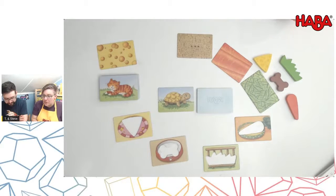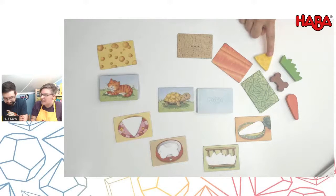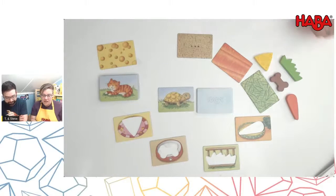So what kind of food do we think Tater the turtle would eat? I don't think Tater the turtle would like to eat cheese. I don't think that would make sense. And I don't think Tater the turtle would want to eat a dog bone.